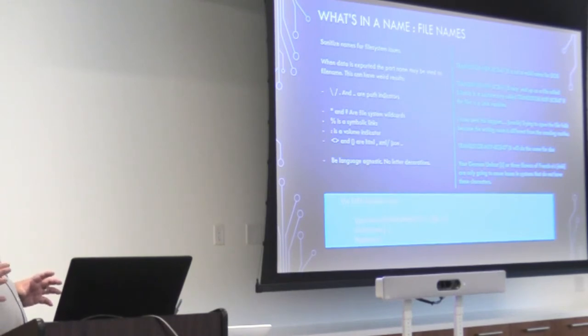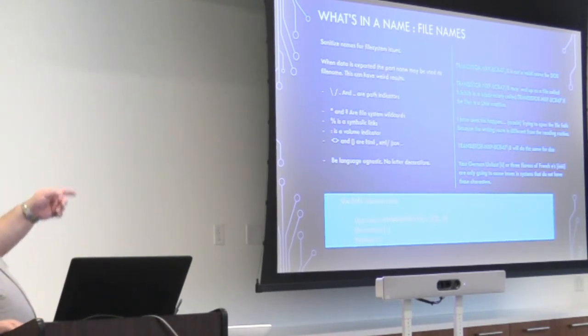because they are path indicators for operating systems. So you can go up a path, down a path, create a subdirectory. Don't use stars and question marks because those are wildcards for operating systems, and if you try to feed them a file with a star or a question mark, they're just not going to do anything. You may get an error that you will never see on your screen. Your data is lost because it couldn't be created.